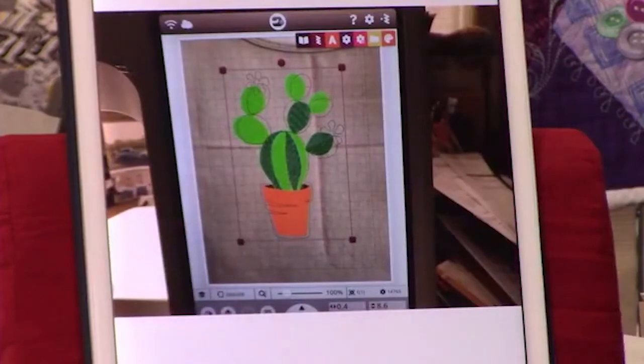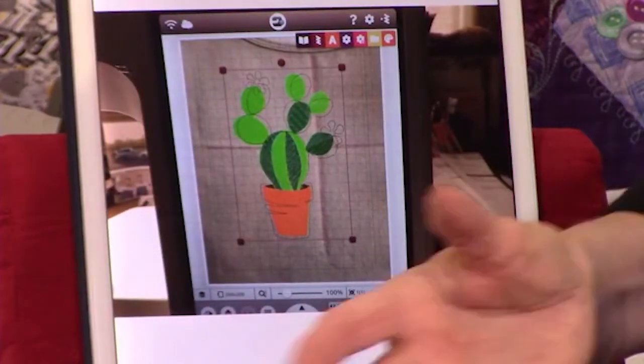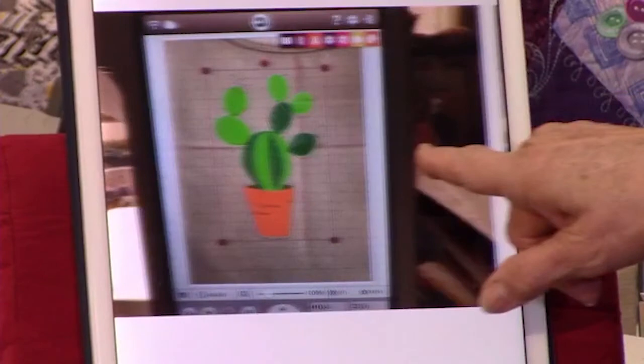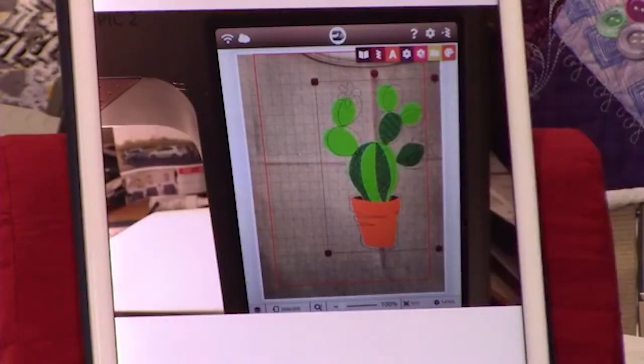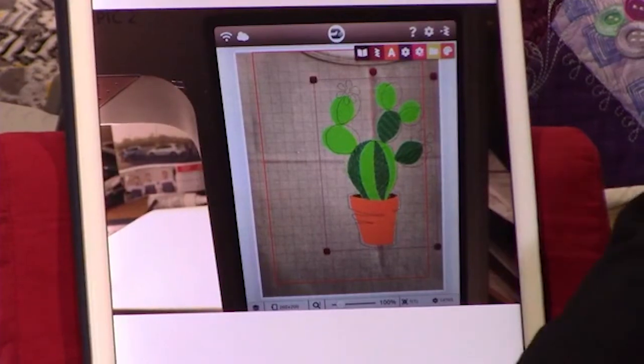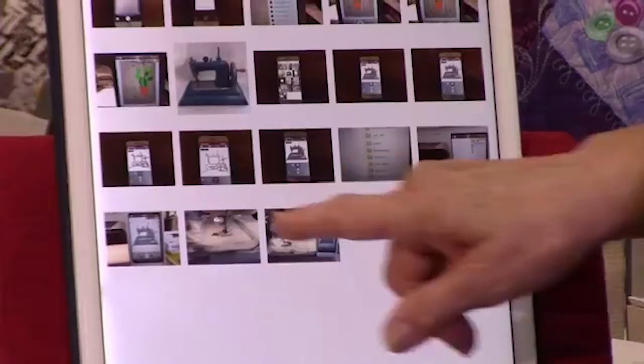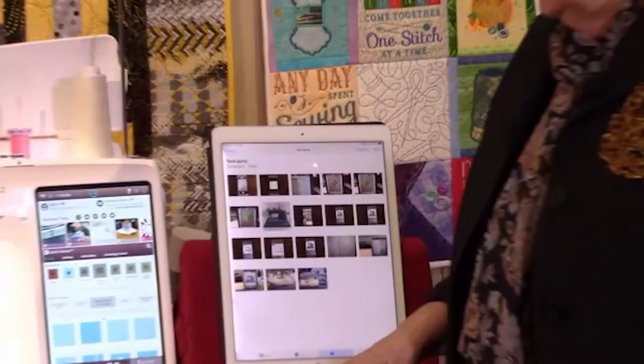So I'm simply going to touch it and select it. And then once it's selected, I take my finger and I can just drag it right to the center and center that design. Will that help you and save you time? You can use design placement. You can use any of your different things for that. I want to show you then, that is the My Sew Monitor.